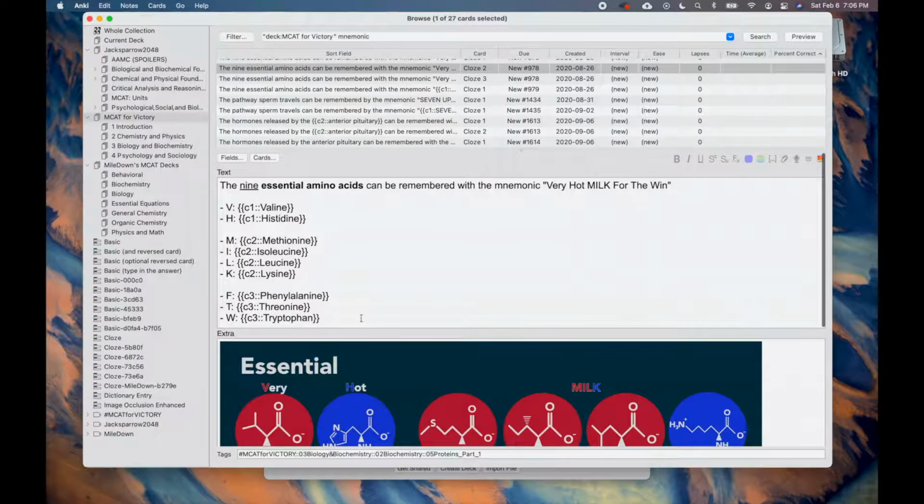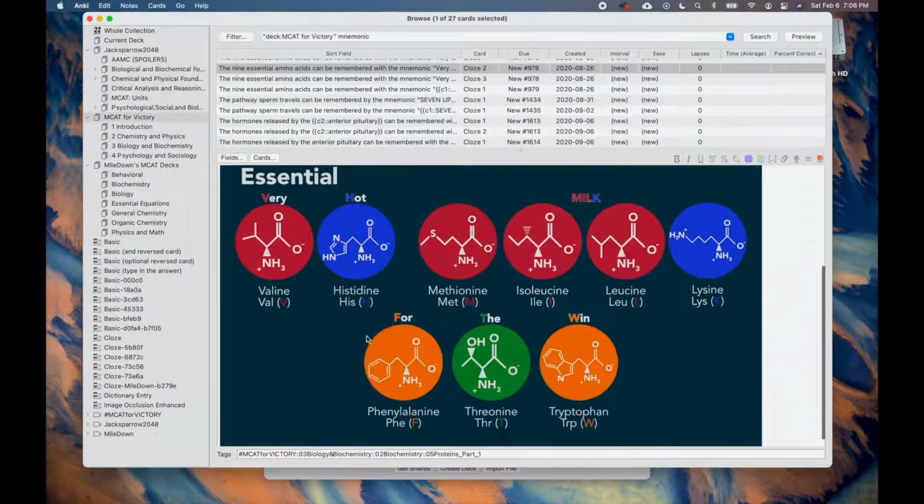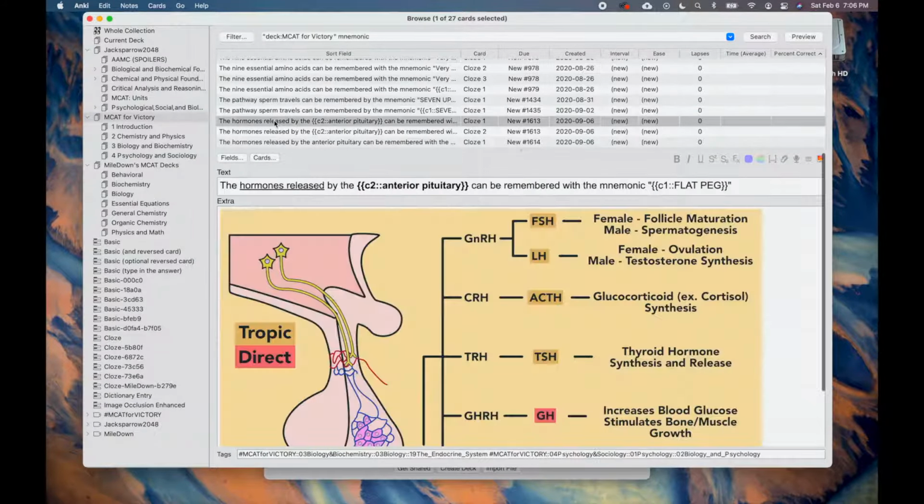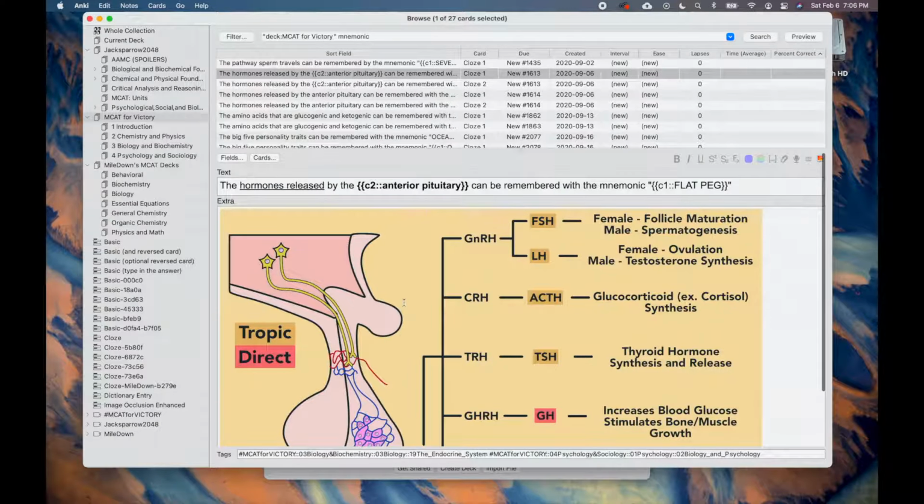The same images found throughout the MCAT for Victory videos and textbooks are found in the flashcards. By seeing these illustrations in different contexts, you will also have repetition built into your studying. The images will help trigger your memories from the videos, which will help solidify the information in your brain. This is especially useful for visual learners.